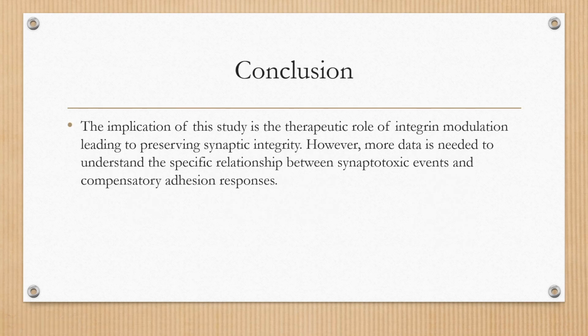So what does this all mean? The implication of the study is the therapeutic role of integrin modulation, leading to preserving synaptic integrity. However, more data is needed to understand the specific relationship between synaptotoxic events and compensatory adhesion responses.